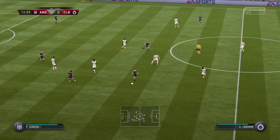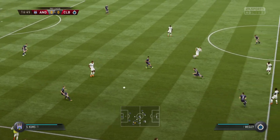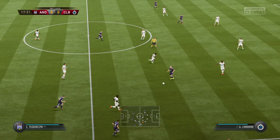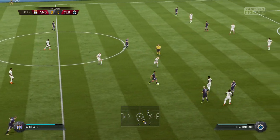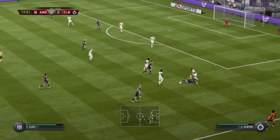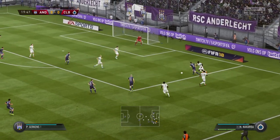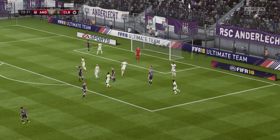Andy Naha, nice bit of interplay between these two. Then Donker. Andy Naha. This could lead to a chance. It's good attacking play. Got to be. He's way off target.